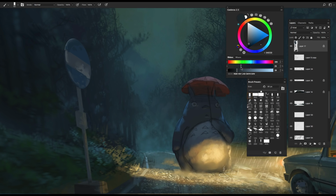And now I'm blocking in the sign, that famous sign that's in the Totoro movie. It's the same exact one, same exact design. I'm just copying it.